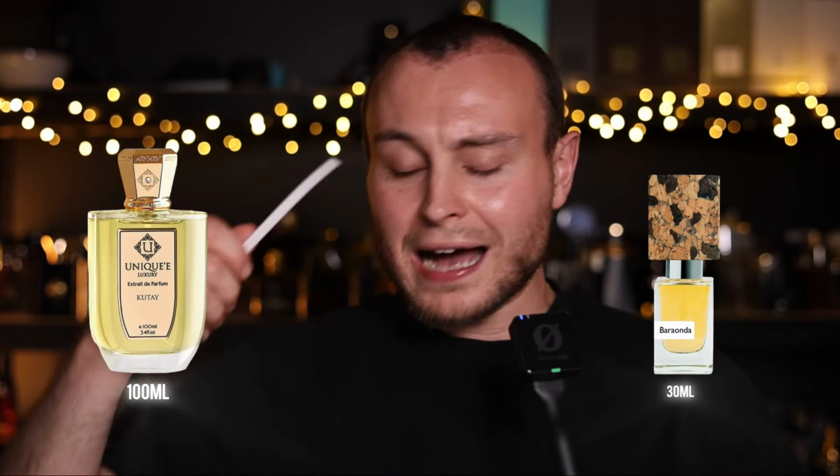Now, Baraonda comes in a 30ml bottle, whereas the Kutay from Unique Luxury comes in a 100ml, and so overall you get better value for money from Kutay.